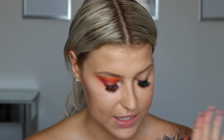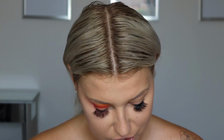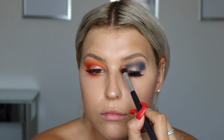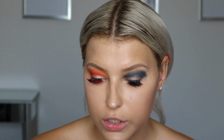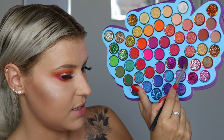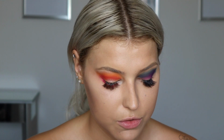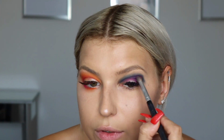So it's gonna be a bit of a darker eye, so we're gonna get a little bit more of an idea as to the pigmentation and how dark these colors actually are. So I'm going to go ahead first of all, and I'm going to take this blue. I'm not gonna go too dark with that though, because I actually want to put purple over the top. So I'm now just gonna take this deep purple and blend that into that blue and up slightly. Again, I don't want to take it too high.